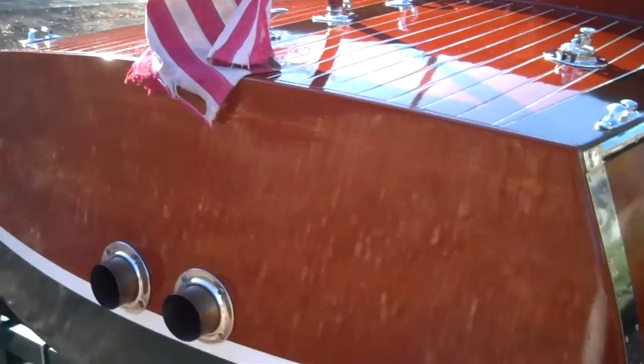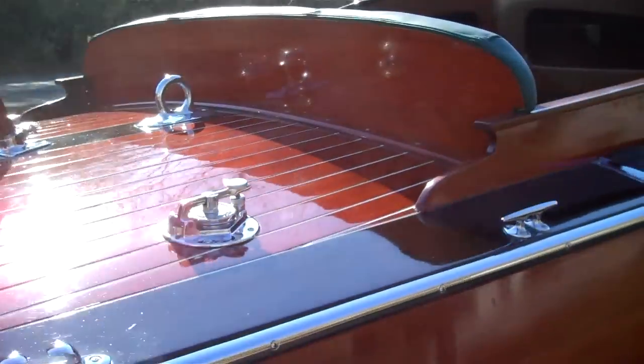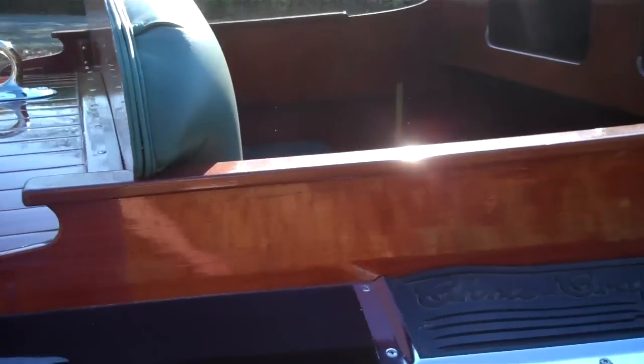This boat is a 1930 Chriscraft 26-foot runabout. It has its triple cockpit. It has some unique features to it.